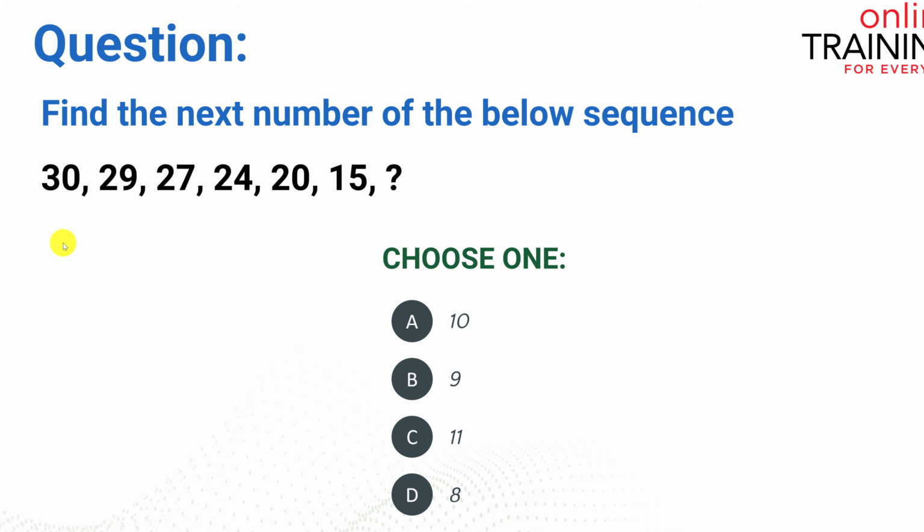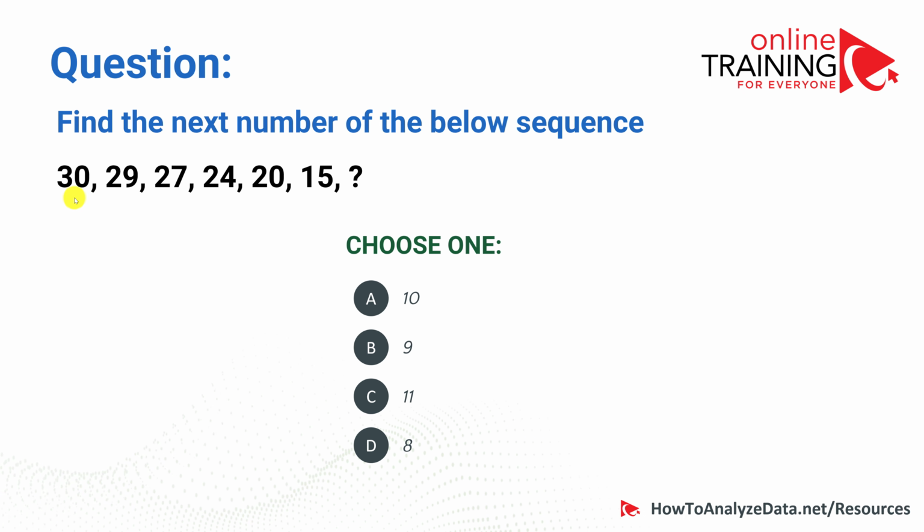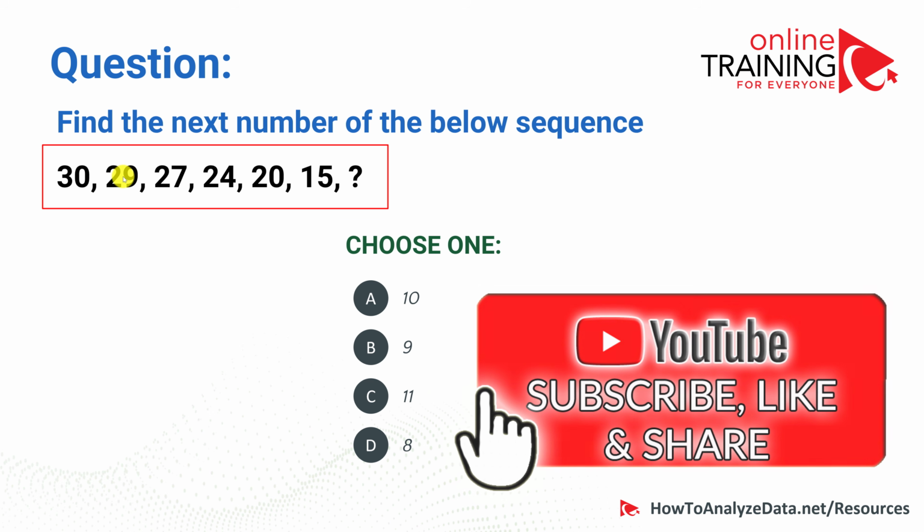The key to answering something like this, in these types of questions in general, is to detect the pattern. So you see the pattern here is you increase the number every time you go from one number to the next. 30 is 1 more than 29, and 27 is 2 less than 29.